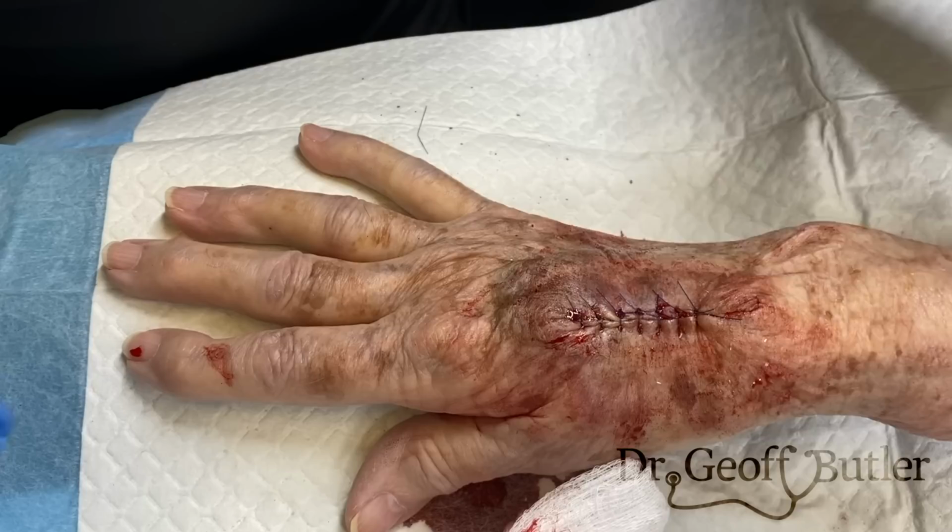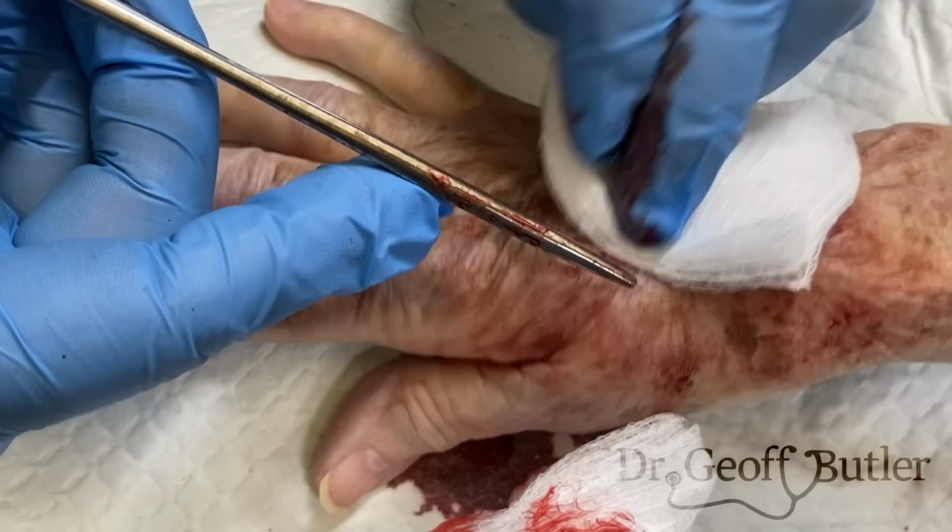The only debate I have is whether here, where it's oozing a little bit more, whether I'll put one in between just to make sure I catch that capillary. So I'll make that decision in a second.